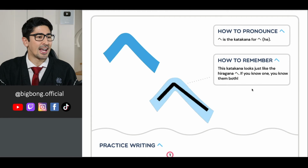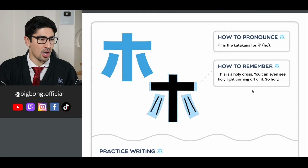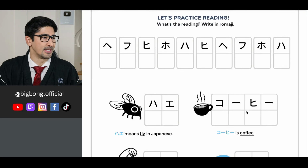He. This katakana looks just like the hiragana he. If you know one, you know them both. Only 1 stroke, very easy. He. Ho. How to remember ho. This is a holy cross. You can even see holy light coming off of it. So holy. Ho. 4 strokes. 1, 2, 3, 4.